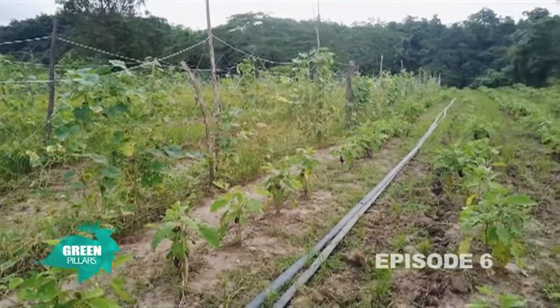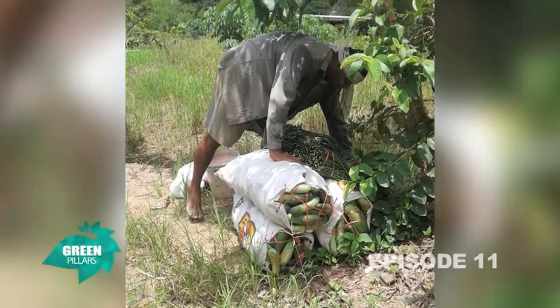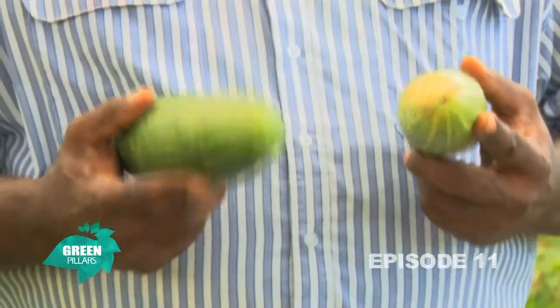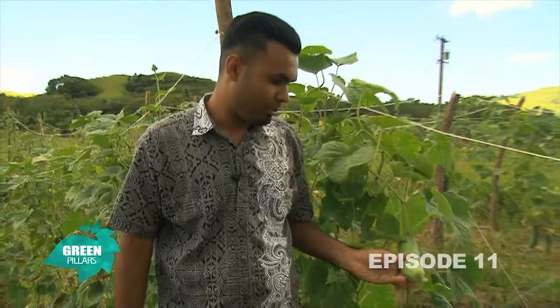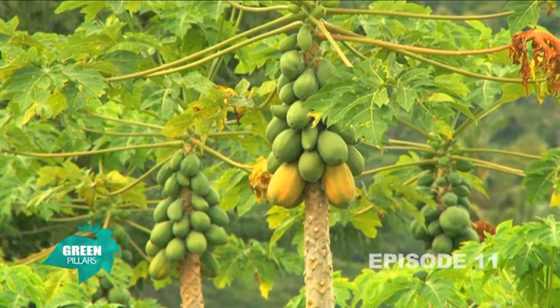Episode 11 showcased the final results of Farmer Joe's demo plot, and well, the vegetables spoke for themselves. While the farmer's normal practice side was slow to start, endured fungal disease and were slightly less fruitful, the Agchem side thrived. The produce grew incredibly well and allowed Joe to harvest multiple times.